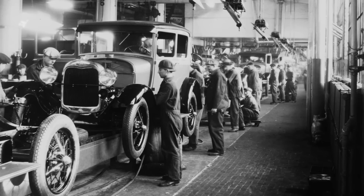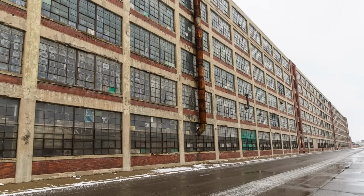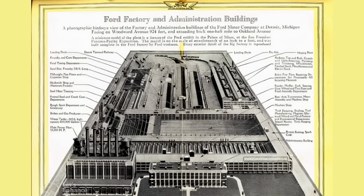Moreover, the factory was designed with large windows and skylights to provide natural light, which was so unusual for factories at the time that people referred to the factory as the Crystal Palace. The factory also had an advanced ventilation system that helped improve working conditions.